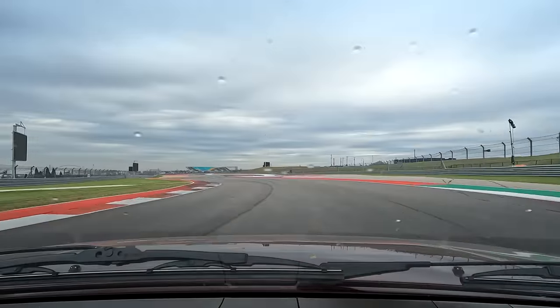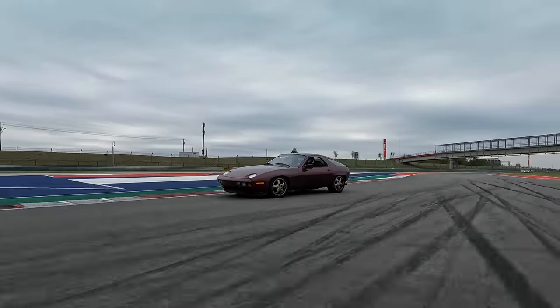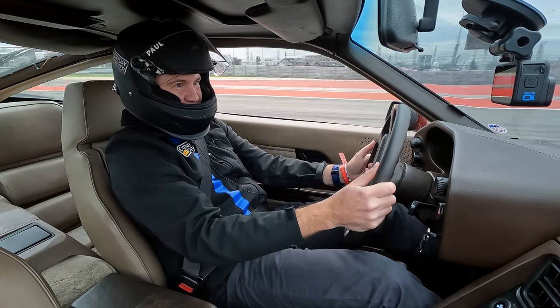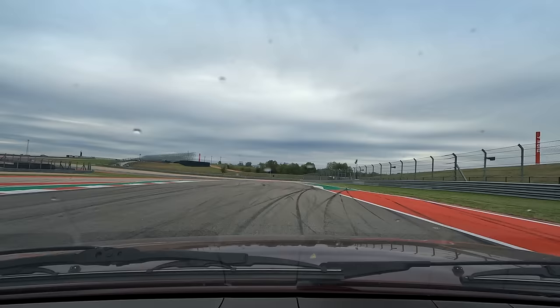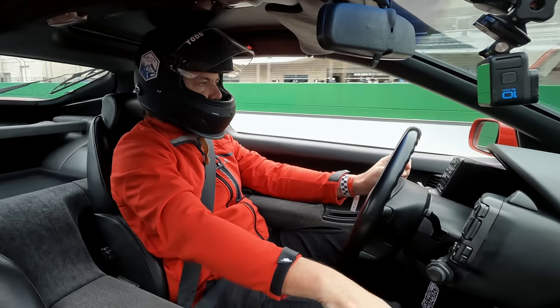This is insane. But look! I've got my 928 on track. Yeah, this has body roll like you wouldn't believe. It's crazy. I'm gonna have to do a lot of point buys here. Such a good car.